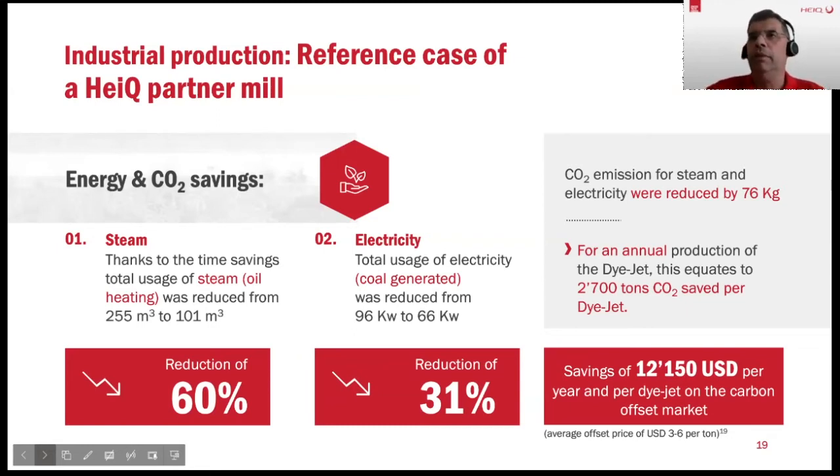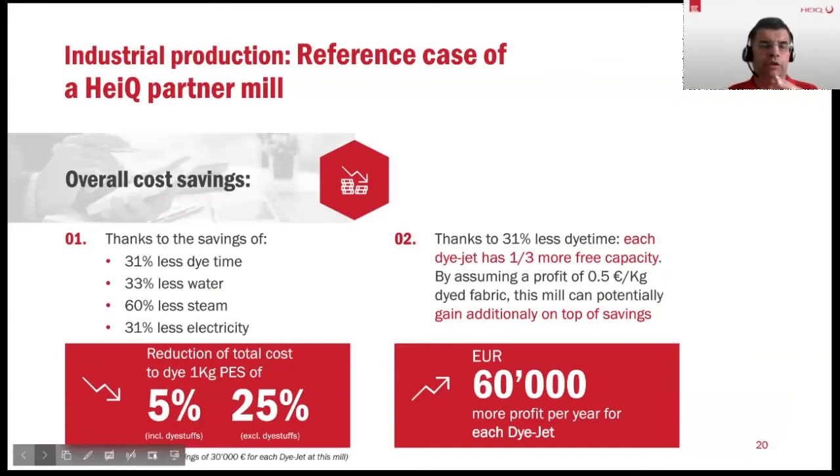CO2 emission for steam and electric was reduced by 76 kilos. For annual production of a dye-jet, this equates to 2,700 tons of CO2 saved per dye-jet. Savings of $12,150 per year per dye-jet on a carbon offset. So I think it's got two advantages in that it's controlling the dye stuffs, it's providing level dyeing, reducing time. It's a nice green story, but also it can increase capacity.